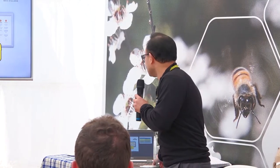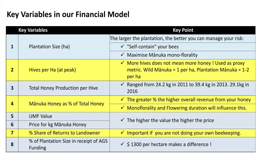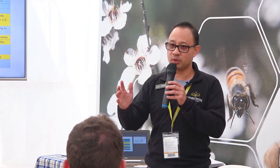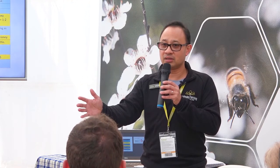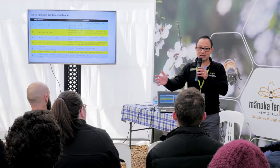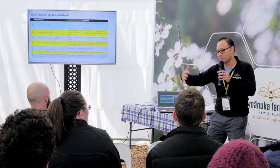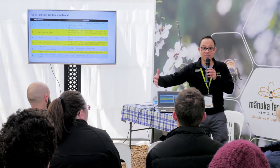Yeah, okay. So let's look at those variables. Plantation size, that's a key factor. The larger your plantation size, the more options you have to self-contain your bees. In other words, having the bees within your site and not foraging into other neighboring properties. And that's a very important aspect, because in light of some of what's happening in the industry today, where we've got boundary riding, which in other words, beehives being put close to your boundary, so that by other beekeepers, and in other words, poaching on the flowers that you have or the plants that you have on your property is an issue. So the larger the piece of land, the better you can manage that risk.